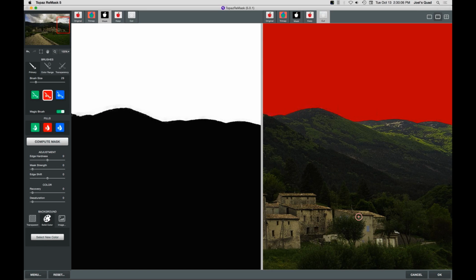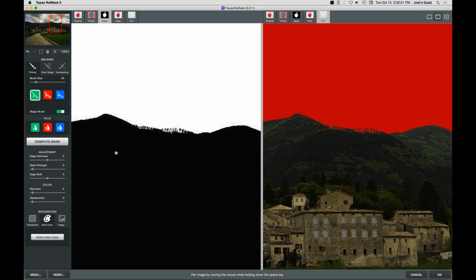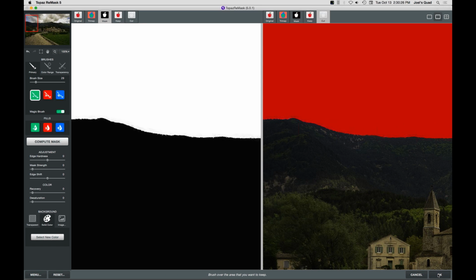So I think our mask is looking pretty good. I'll just run over real quick and see. There's a couple areas where I could use my little magic brush to clean them up a little bit. But overall, this is looking quite good. And I'm just going to say OK.